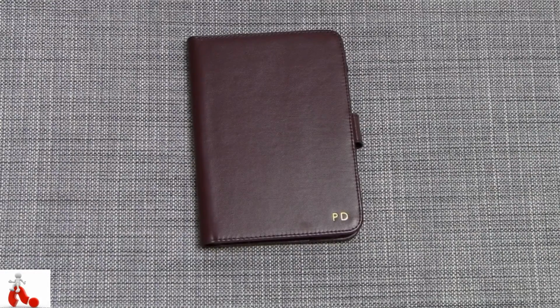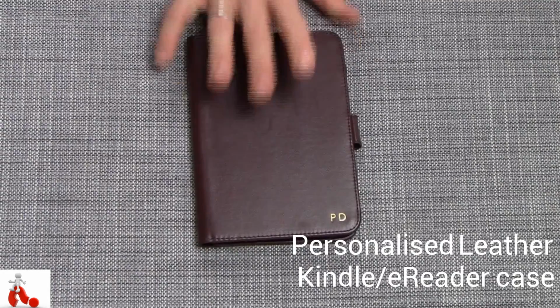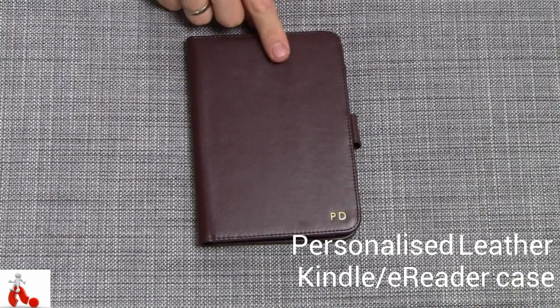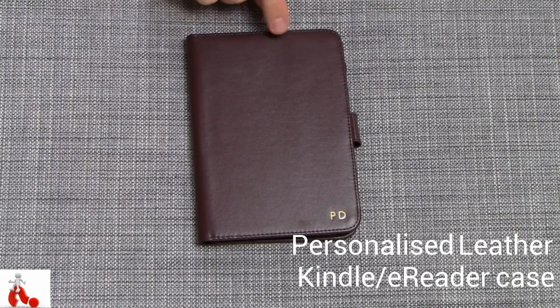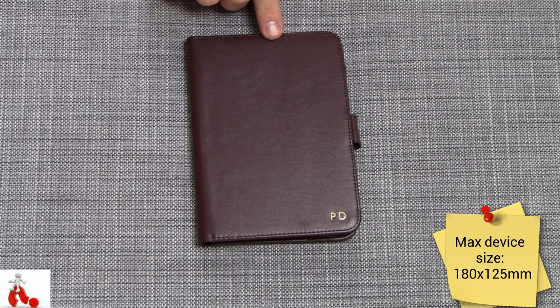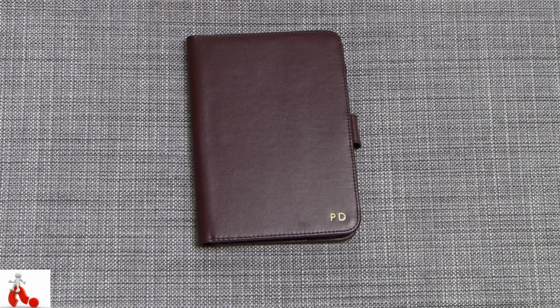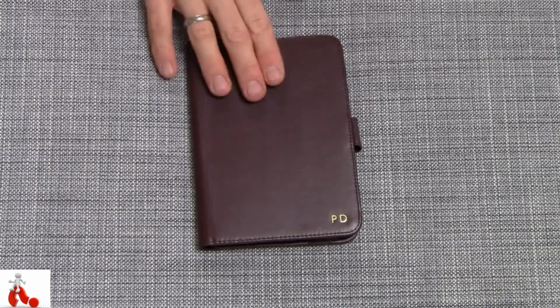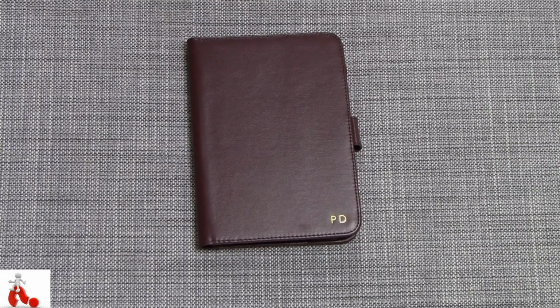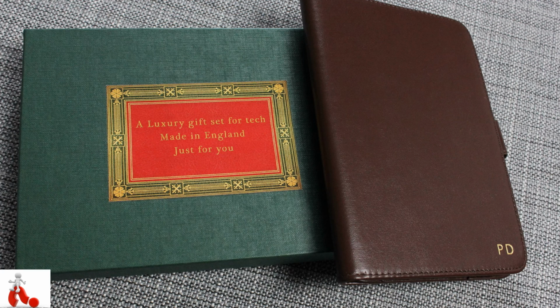So last but not least, we come to the personalized leather Kindle and e-reader case. This is not specific to any kind of e-reader in particular, but it fits devices up to 180 by 125 millimeters. So that'll probably be most e-readers from Kindle, obviously. Most e-readers from all the big brands, they will fit in here quite nicely. Nice touch. It comes in a very nice box.